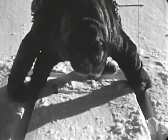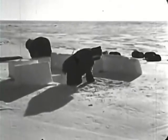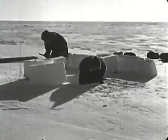The first blocks are cut from a rectangular trench, which often serves as the entrance tunnel to the completed igloo. A row of heel marks is sometimes used as a baseline for the first row of blocks. The igloo must be nearly circular, otherwise, when a construction nears the top, the wall will collapse.